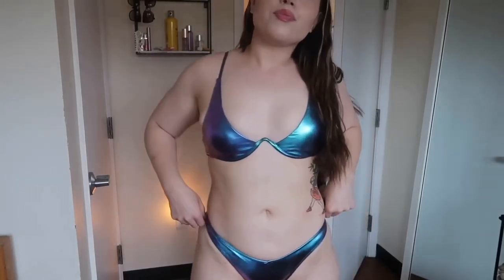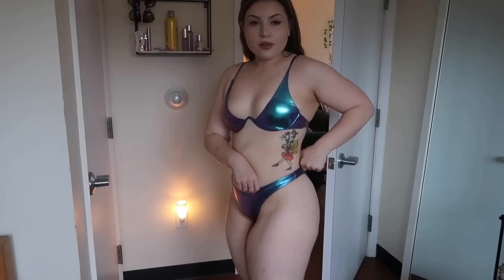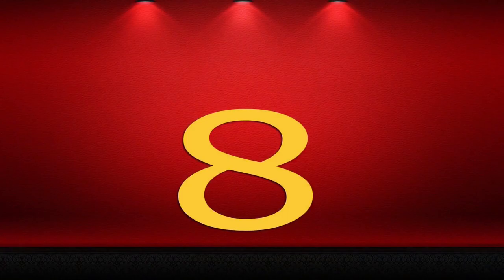But this bathing suit I think is really, really cute, and I would give it an 8 out of 10, just because of how tight it is. But that's it. I really like it. I love the color. I've never had a metallic bikini before, so I do think it's really cute. But I really like how shiny it is.